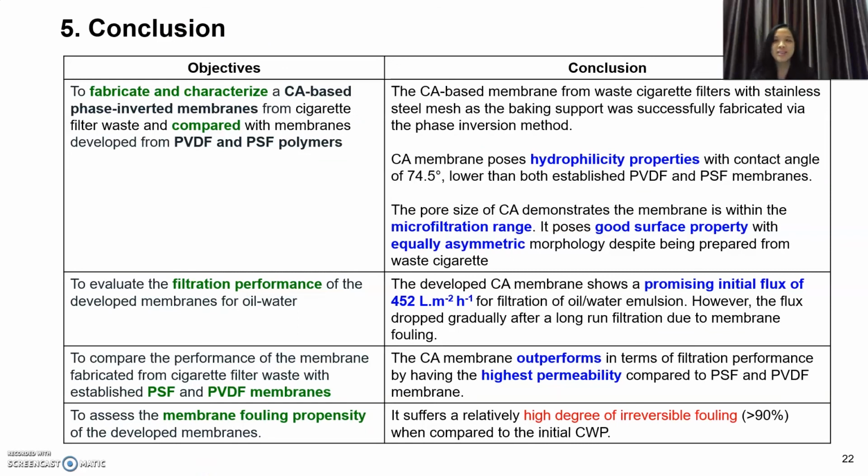So that brings us to the conclusion. The column over here is the objective, and this is the conclusion. We can conclude that the CA-based membrane was successfully fabricated using the phase inversion method. The CA also has hydrophilicity properties, which are better than the established PVDF and PSF membranes. So this is a suitable membrane to be used in oil in water emulsion.